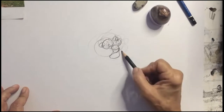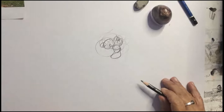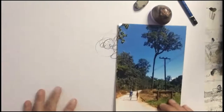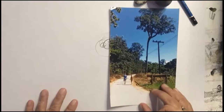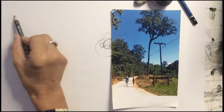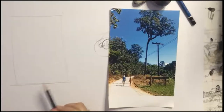Now, this is just a scribble, but this is what I want you to practice. Okay, now I want to show you. This is important. Let's say you have a photo and you want to draw this. The best thing you can do is come up with your rectangle, okay? Sort of mock this up.